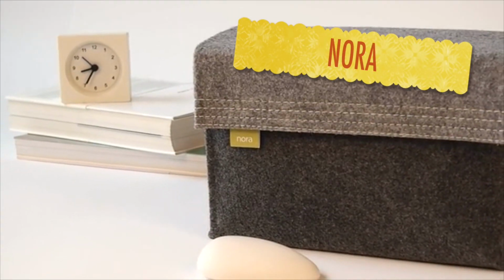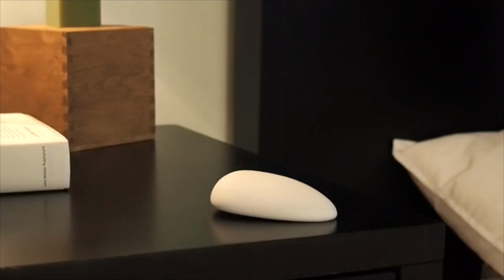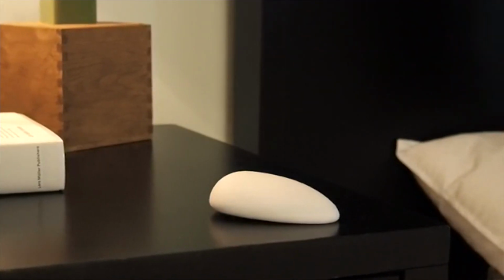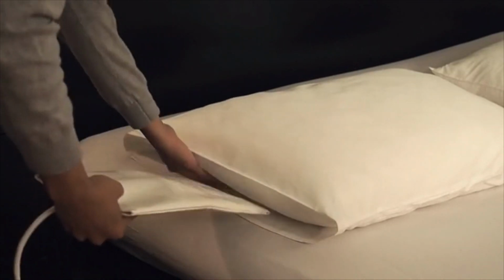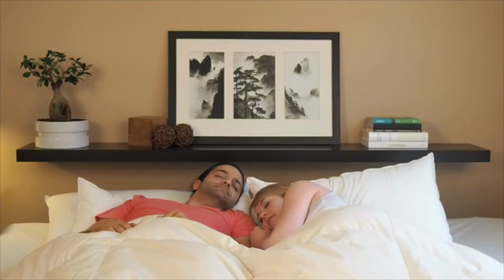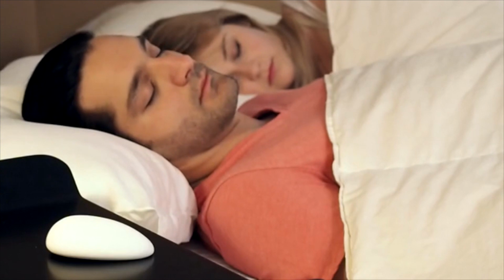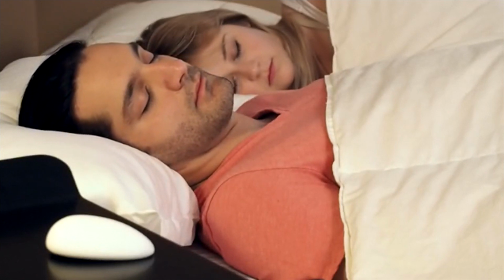This is Nora, a smart snoring solution that you want to have in your bedroom. Using Nora is simple. Just pick your favorite pillow, put the expander in your pillowcase, tap Nora, and go to sleep. When you start snoring, Nora gently moves your head so you stop before your partner wakes up.